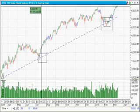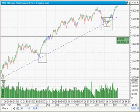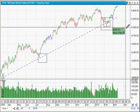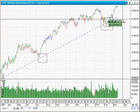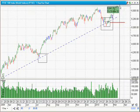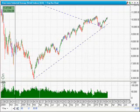The FTSE is still in an upward trend. Very, very simple. And what we'd be looking for, if it were to reverse, would be the market to come back down through the uptrend line and then close below the previous trough. So really, it's got a lot of leeway there at the moment. You'd be looking at about 5,100 for that to happen. The market's currently around 5,600. So FTSE, no worries, uptrend, looking good.